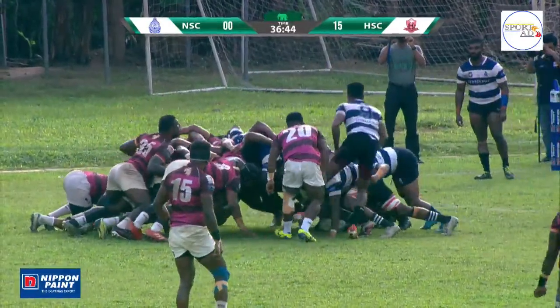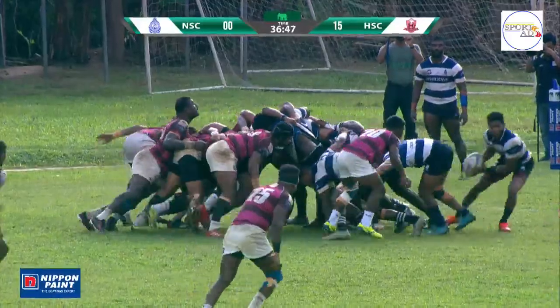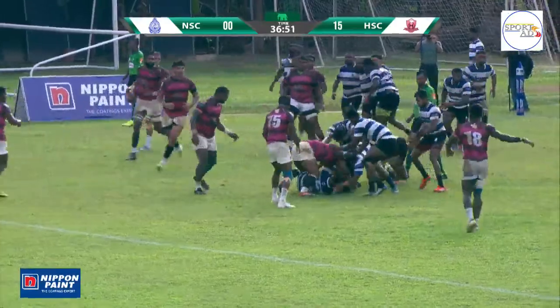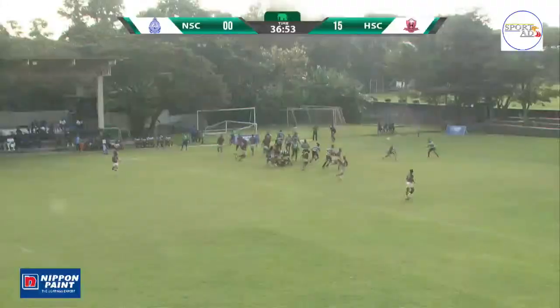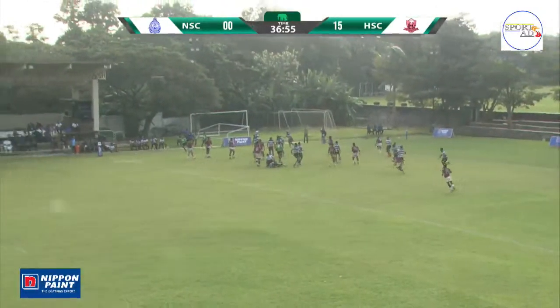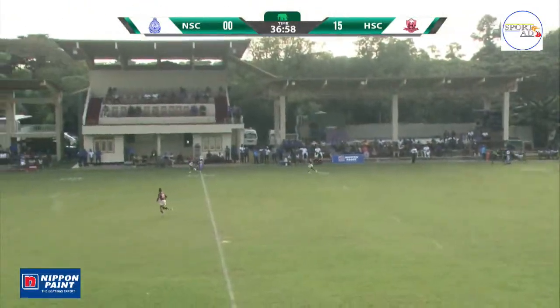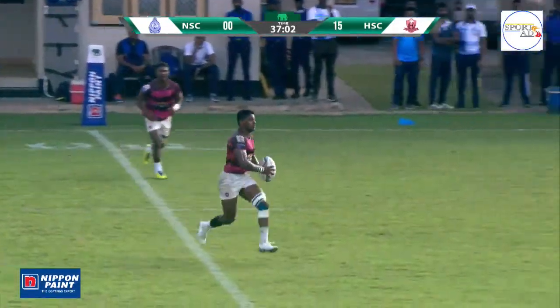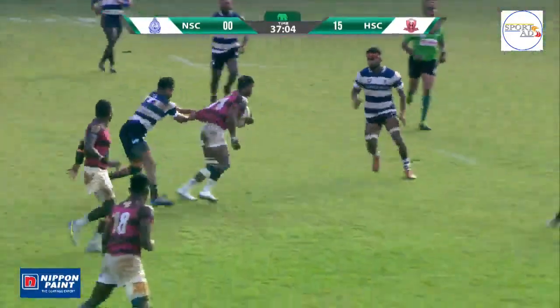Let's see, are they going to get out of the jail? Cleanly taken. Looks like Navy trying to run the ball from their half itself. No, kicks back. A great kick, put back, but very well caught by Randit Varnapura. Randit over here with a quick step.